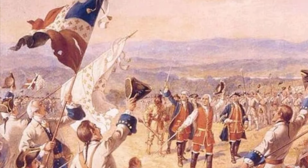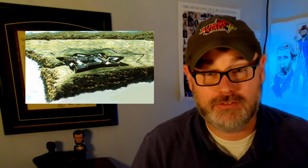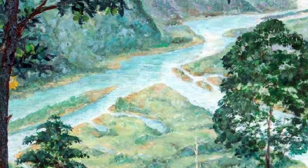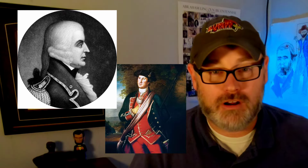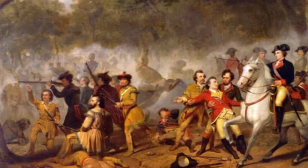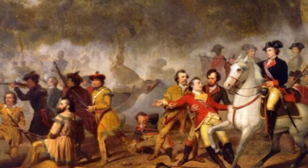One major failed British offensive early in the war was the march to capture the French fort of Fort Duquesne, which sat at the confluence of the Allegheny and Monongahela rivers, where present-day Pittsburgh, Pennsylvania sits. In the summer of 1755, new British commander of troops in North America, General Edward Braddock, along with George Washington, marched from Maryland towards Fort Duquesne. On July 9, 1755, they were ambushed by the French along with their Native American allies not far from Fort Duquesne at the Battle of the Monongahela.